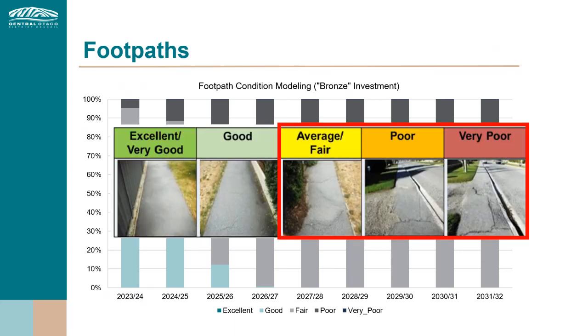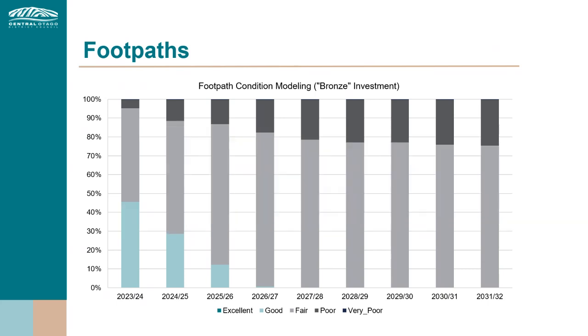Jump to the next slide. This is just from a condition rating booklet on how to actually condition rank footpaths. So this is just an example of what the level of cracking for each condition of a footpath looks like. So by 26-27 onwards, this will be the state of our footpaths with the level of investment. So if you go back to your previous slide where you've got dollars attached to footpaths. Yes.